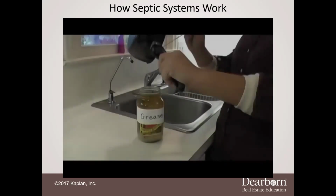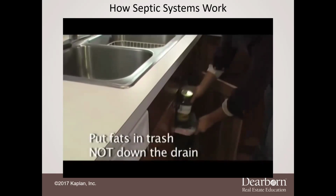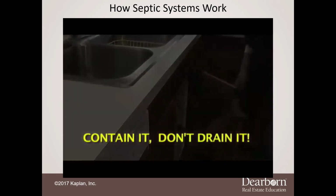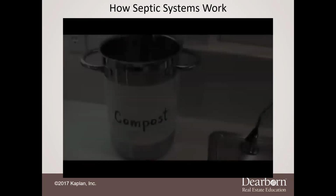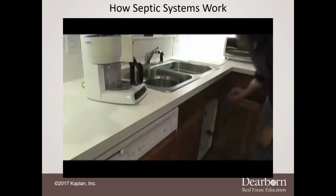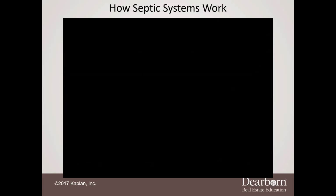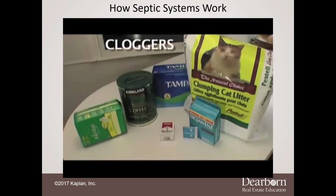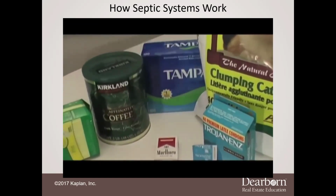It's really important to be careful what you put down your drain. Put fats in the trash so they don't clog up your system. Don't rely on your garbage disposal to get rid of food scraps. Compost or trash them instead. Gardens love your coffee grounds, but septics hate them. Drains aren't trash cans. These are some of the worst cloggers. Put them in your trash, not down your drain.